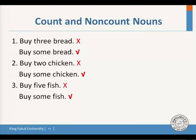Look at these examples also. Number 1, buy 3 bread, incorrect. Number 2, buy some bread. Okay, buy 2 chicken, no. Buy some chicken, yes, true. Buy 5 fish, incorrect. Buy some fish, yes.